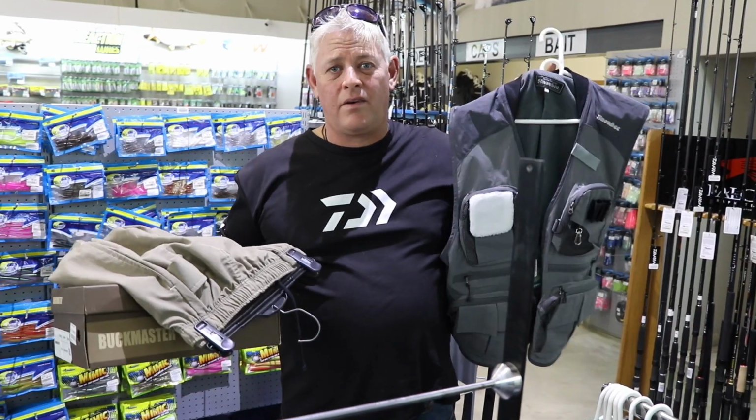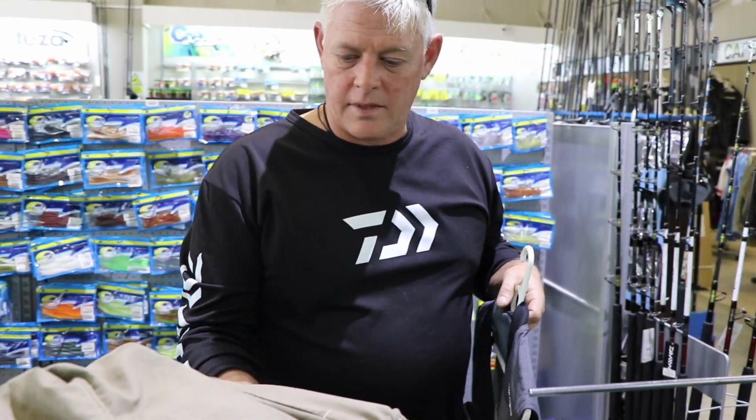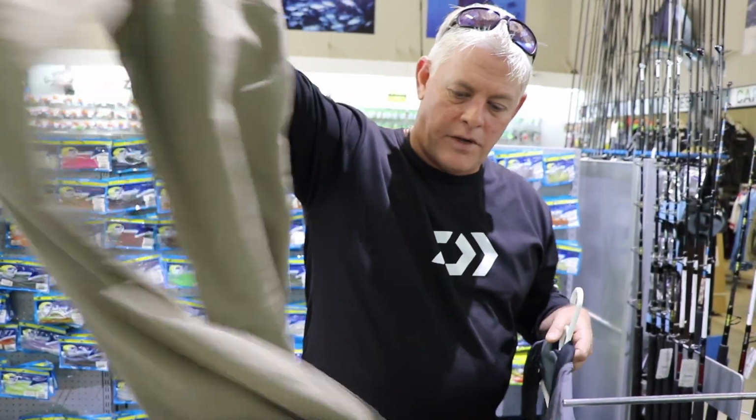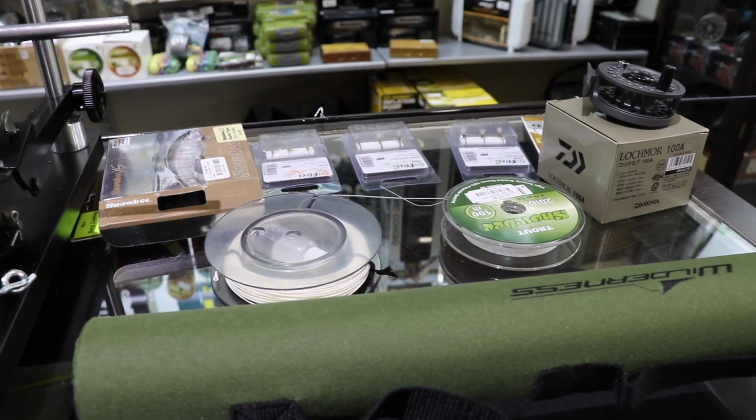Okay, now I'm totally unprepared, so I need to get some clothes. Kingfisher makes this nice quick dry material pants. Just grab some wading boots, and then I'm considering the jacket. I'm still thinking.